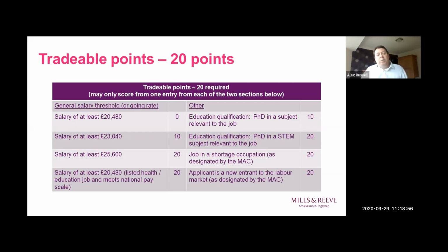So if you take an example of somebody who's paid at least 25,600 or the going rate for the job, then obviously they're in, aren't they? Because they get the 20 points just off the back of the salary that they're going to be earning. And of course, they've already got the 50 points from the mandatory criteria we touched on a moment ago.